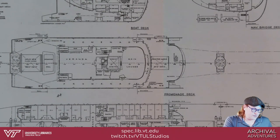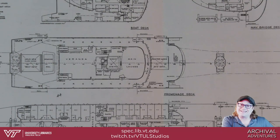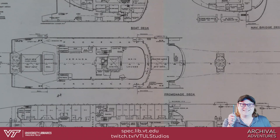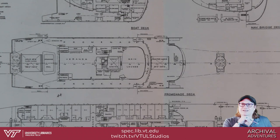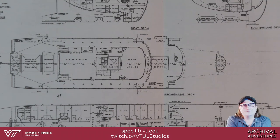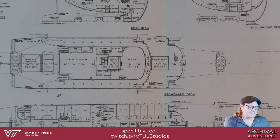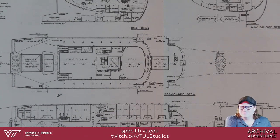Let's see. The main lounge is equipped with projection machinery for motion pictures, as well as for closed circuit television viewing of the reactor space. Ah, that makes total sense. Because this ship carrying passengers is not just a cruise ship. It is not just a ship where people are gonna be on an ocean voyage to get where they're going. The ship itself is a destination because it's the first one with a nuclear reactor. So having it set up so that they can display closed circuit television of the reactor makes perfect sense, because people are gonna wanna see it, even if it's kind of boring to look at.